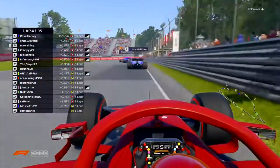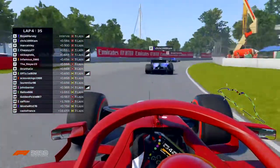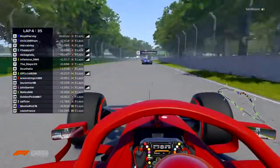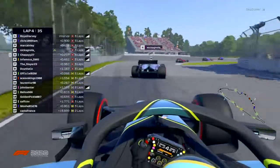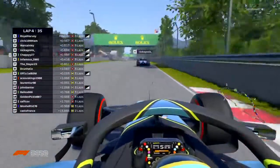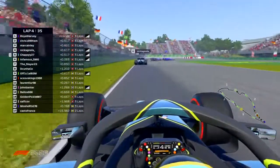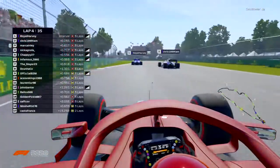And this is the view of MarcAinley. Here's the next short DRS zone. Not good enough to attack, just good enough to catch up a little bit. And behind we see Nick Agnola pushing ahead of Chappie. I just said it's too short for overtake. Well, okay, Nick Agnola showed us that you can. And Chappie... Oh, just for the moment, let's focus on what's going on here.